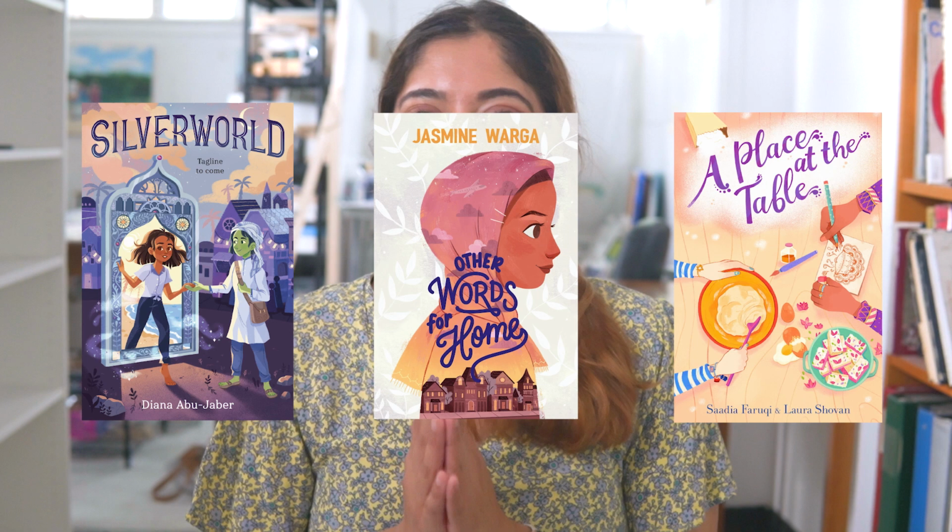Although I'm mostly a picture book illustrator, it's pretty great that I get to work on a lot of book covers for middle grade and young adult like these ones. And working on Golden Girl was such a delight, and I'm really happy with how the cover came out.